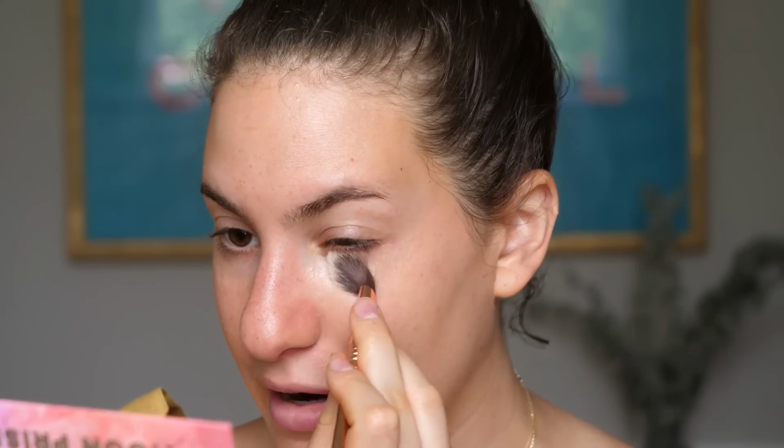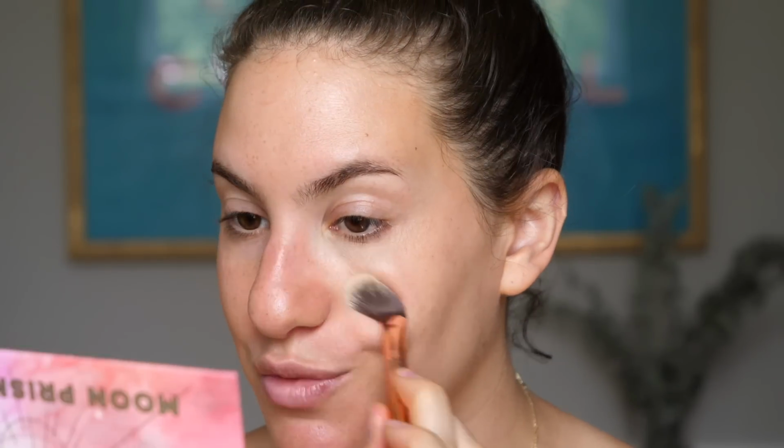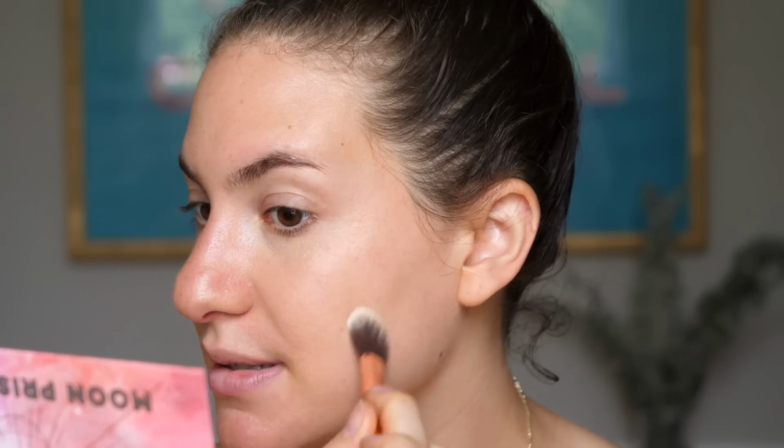So I just put that underneath my eye, and then I just kind of blended it out with this fluffy synthetic brush. I just really like this for concealer because it's really fluffy, so I find it airbrushes concealer really well into the skin. And I'm kind of just bringing that down onto my cheeks, but the concentration of the concealer is underneath my eyes.